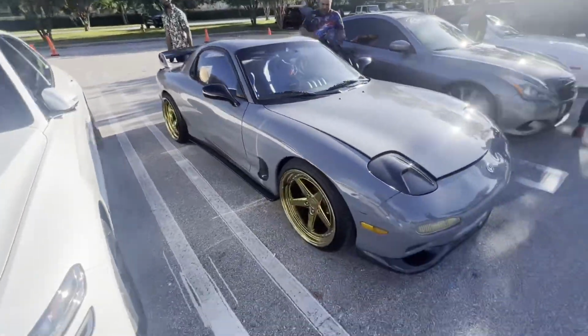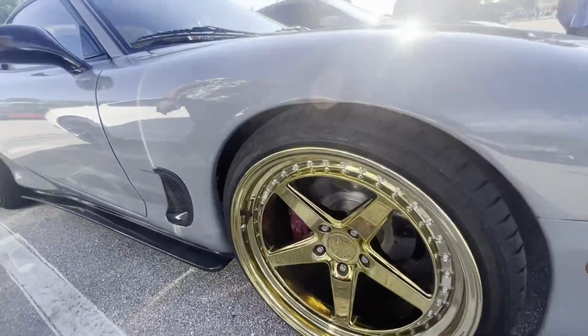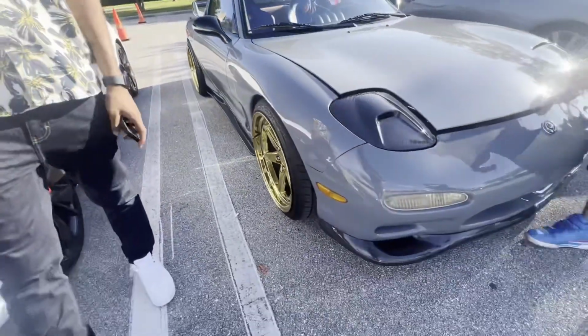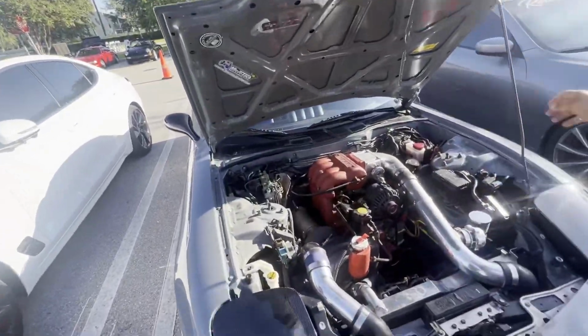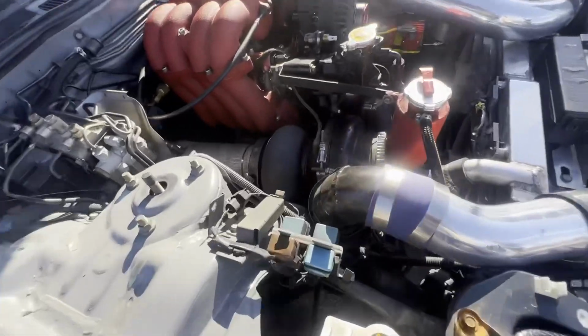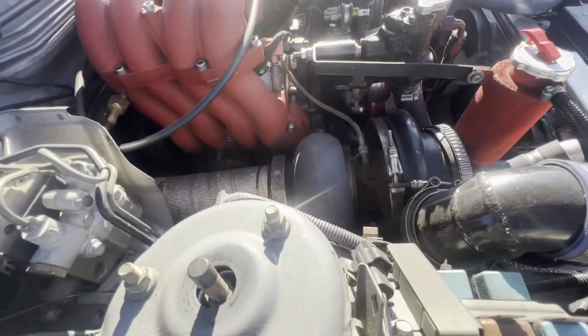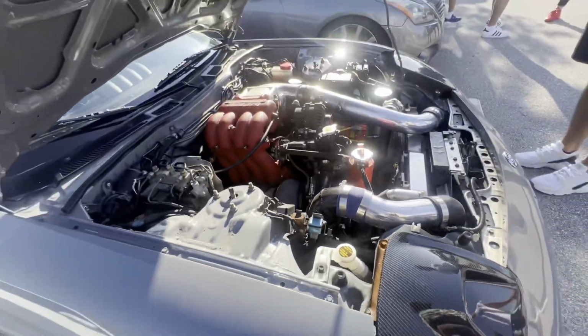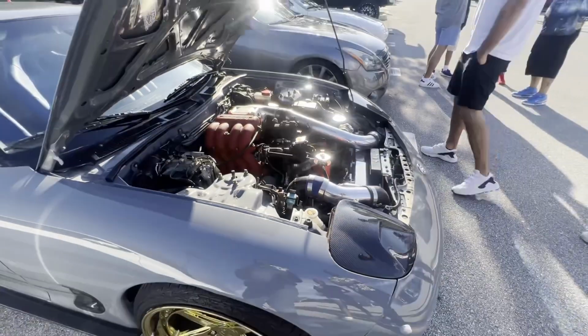Hey guys, beautiful RX-7 right here. The wheels, oh my god, these are straight from Johnny Dang, guys. Whoo, he just popped the hood. Oh my god, whoa, guys, look at that turbo. Oh shit. Yeah, this ain't nothing to play around with.